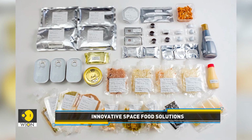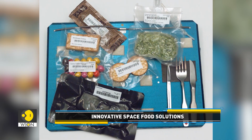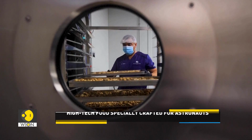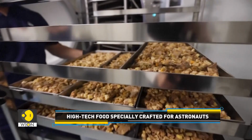When it comes to crafting space food for astronauts, only a handful of countries, including the US, Russia, and Japan, are at the forefront of its development and supply. But now, Bulgaria too will be entering the space food race, sending aboard high-tech food products specially crafted for astronauts.